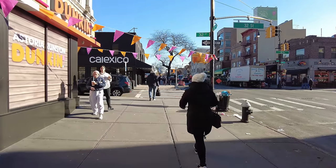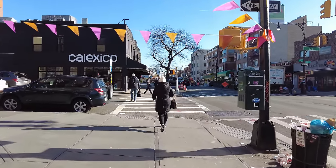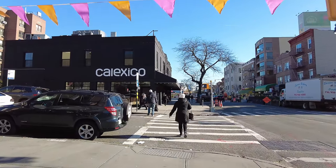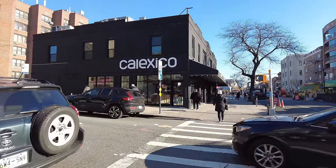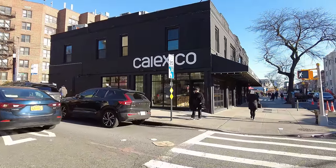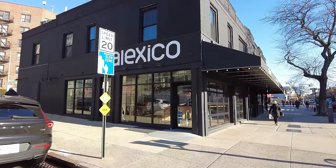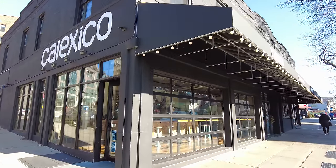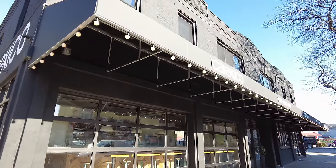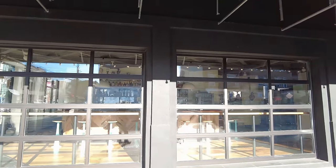So over here on the corner of 32nd Street and 30th Avenue, there's a new restaurant that opened up about 2 weeks ago, a Tex-Mex restaurant called Calexico. And there is a town, or it might be a city, called Calexico on the Mexican and United States border. And I think the owners who opened this place are from there. It's been a long time to get this restaurant set up, but I'm glad that they are open now.